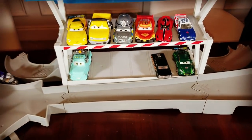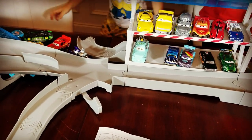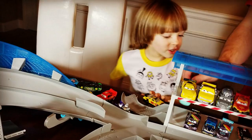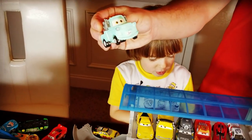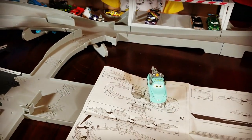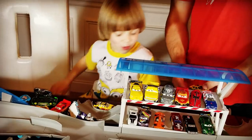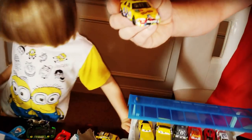So we got a mixture of Hot Wheels and Disney toy cars. Not these cars. We even have Mater. Mater's not too good at driving. Why? Leave Mater alone. He's a tow truck. All right, Alex, let's race some cars, okay? We got our fans. We got a 36 NASCAR.